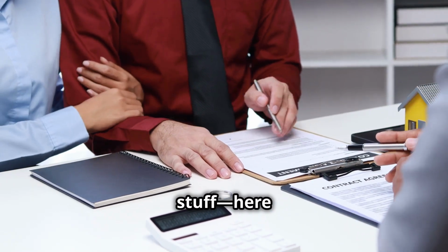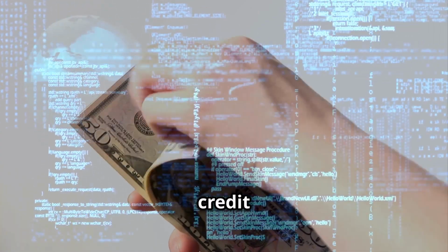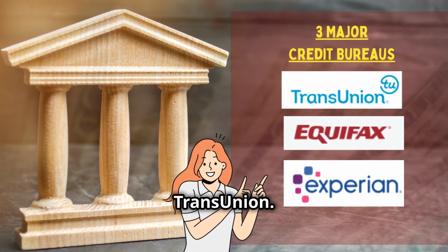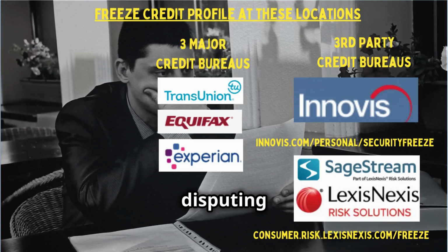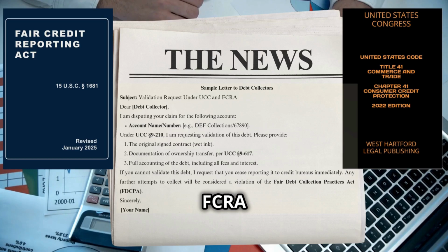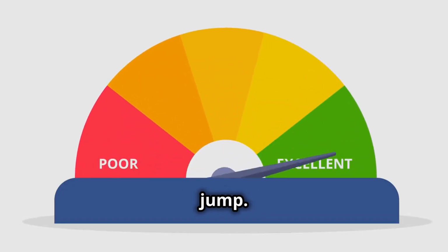Now for the good stuff. Here are 6 powerful hacks to boost your credit score and prepare for your real estate journey. Credit hack 1. Start by pulling your credit reports from all 3 bureaus: Equifax, Experian, and TransUnion. For starters, you can use annualcreditreport.com. For security purposes, freeze your credit profiles before disputing any errors that could be dragging your score down. Using tools like dispute letters from the FCRA or UCC guidelines, you can challenge incorrect late payments, collection accounts, or outdated information. Small corrections can result in a significant score jump.